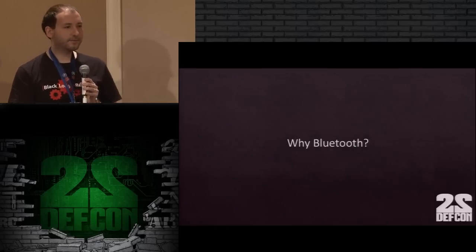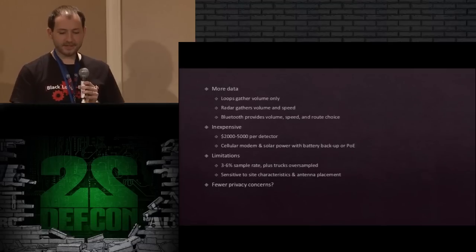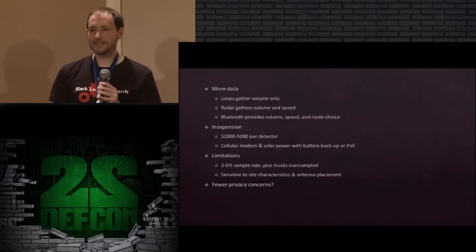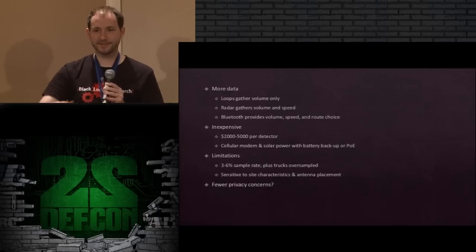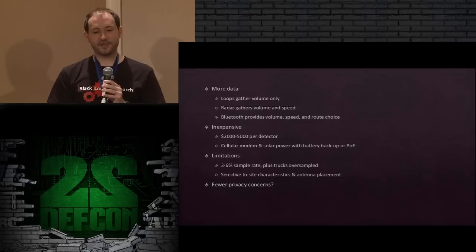So why would they use Bluetooth of all things? It turns out there are a variety of reasons. There are a lot of things they can use to monitor traffic. The most basic is the loop. You see them in front of every traffic light. There's a little circle on the ground and it detects from impedance when your car goes over it. The engine block changes the magnetic field. We also saw in a presentation by Cesar Cerrudo a couple days ago, they do magnetometers too, and it's the same idea. But they only tell you traffic volume.